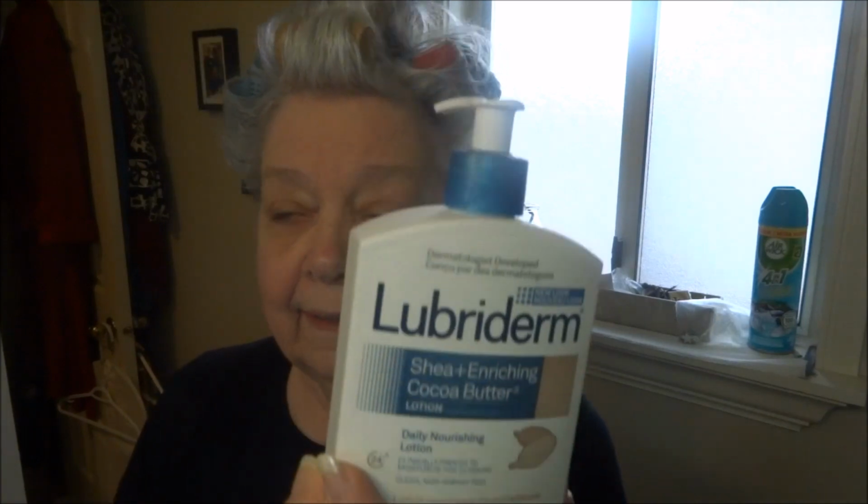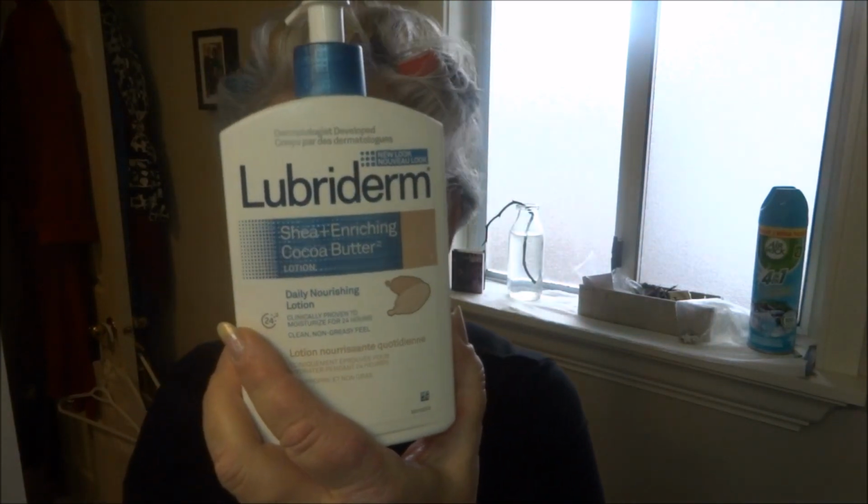So the first thing I do is I always put my hair up in rollers so that it gets the hair out of my way, particularly because I have greying hair, so there's nothing worse than the look of brown makeup all over your hair. Alright, the next thing I do is I use Lubriderm as a moisturizer.